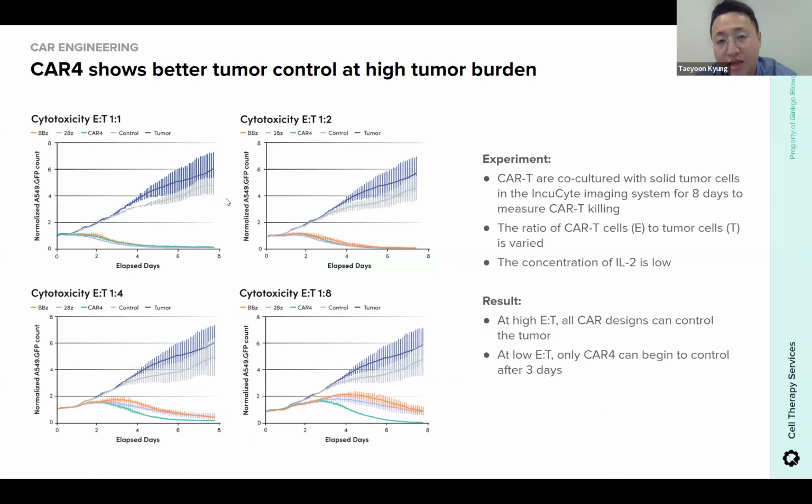And then if you look at the high tumor burden assay data sets, this is also interesting. At an E/T ratio of 1:1, which means CAR T cell and target cell number are the same, you don't see much difference in terms of tumor cell clearance. So CAR4 is basically clearing out tumor as much as 20Z and BBZ. But when we look at an E/T ratio of 1:8, which is a much harder high tumor burden environment, you can see that CAR4 is definitely clearing out tumor much better than 20Z and BBZ.